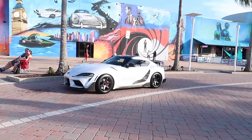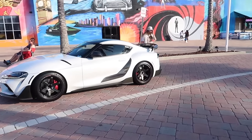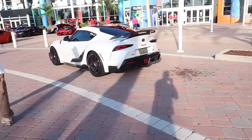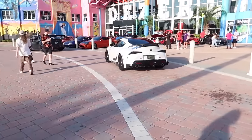Ooh, I like that spoiler he's got on there. It's pretty fire. It's an M Supra, whatever that means.